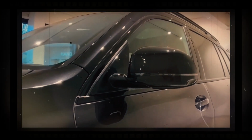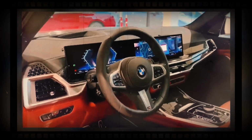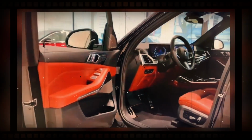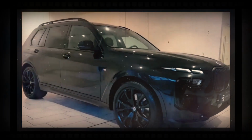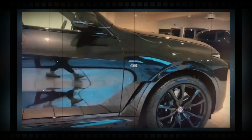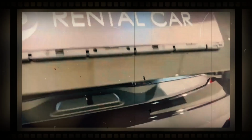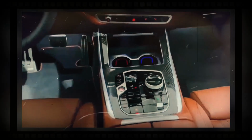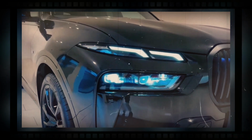An even more powerful Label Red model joins the lineup for 2024 and boasts a 738 horsepower variant of the XM's plug-in hybrid powertrain. BMW says the extra power is enough to launch the XM Label Red to 60 mph in just 3.7 seconds, which is likely conservative since we have already proved the regular 644 horsepower XM can do that in 3.4.